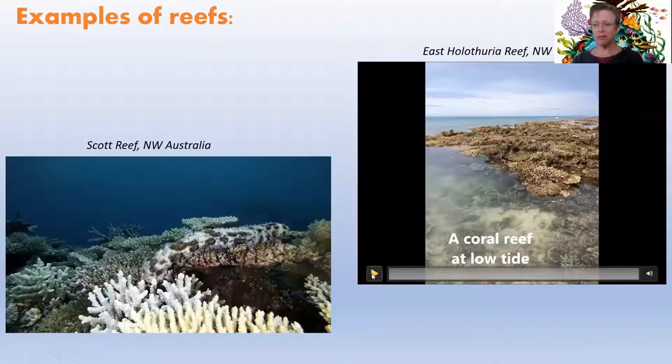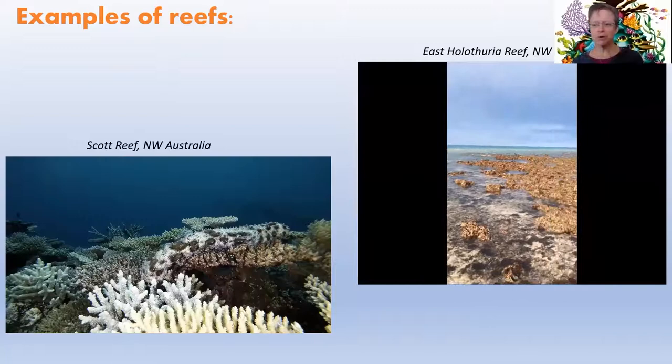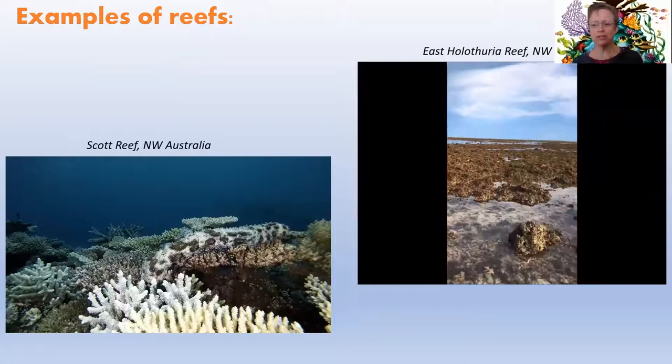This one is one you won't have seen. East Holothuria Reef is about halfway between Broome and Darwin. Not Cairns, that's the other side. And hardly anyone's been there, probably a handful of scientists, luckily, including me. Oops. Let me click on the video. So this is this reef at low tide. So you can actually see the rocky structures emerging from the water that form this reef.